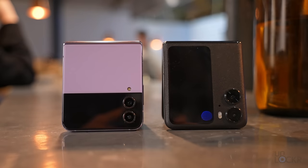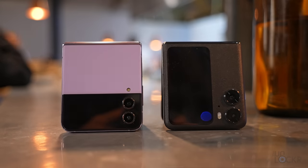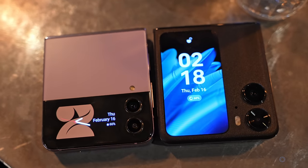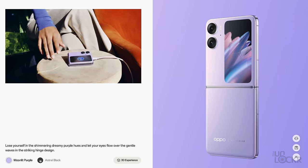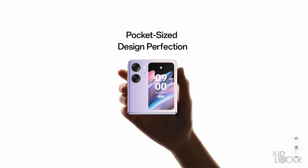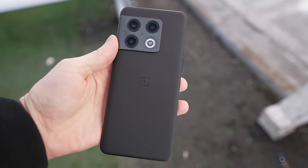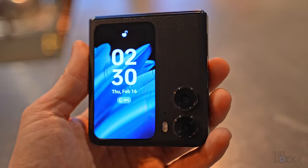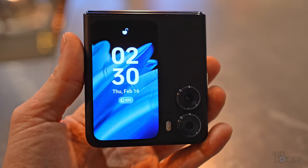Now, we have a very similar style and size, for the most part, to the Samsung Galaxy Z Flip 4, with the exception of a much larger cover display, which we'll talk about more later. The phone comes in two colors, purple and black, which is what I have here. Purple looks nicer than black, in my opinion, but the black does have this textured finish on it that feels really good. It kind of reminds me of the OnePlus texture they used on the 10, which makes some sense considering OnePlus is a subsidiary of Oppo. So just something to note when you're deciding between the two.